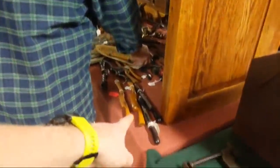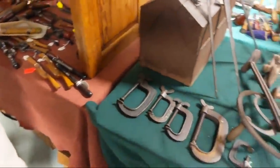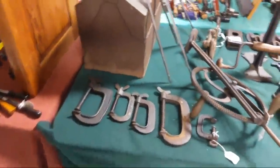Okay, let's move over here. Spoke shaves. Good to have you, man.